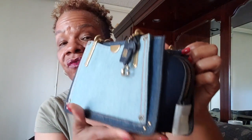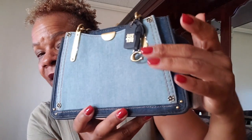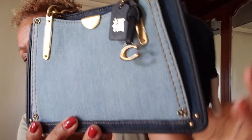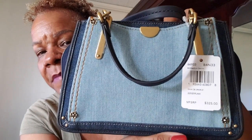They had a lot that you could choose from. And then it has the little charm right here that says C. But this bag is so cute. What I like about it is it has three different colors of denim. You have this one right here that's a dark denim, then you have this one that's a little bit lighter, and then you have this denim right here, this color. And then look at this. They have these cute little rose petals on both sides, and they also have it on the back side here.